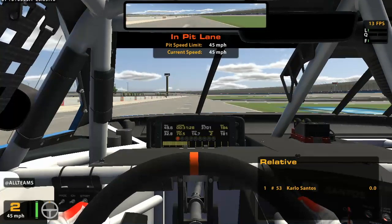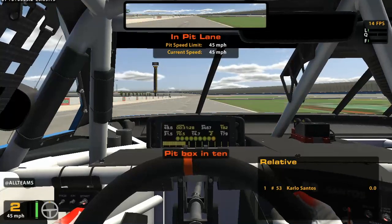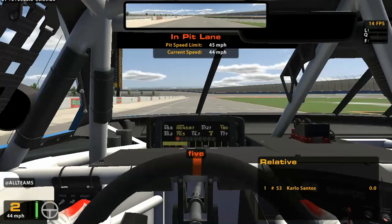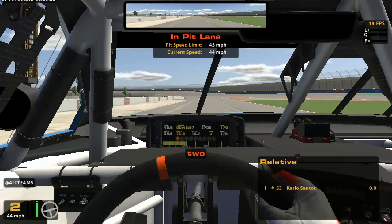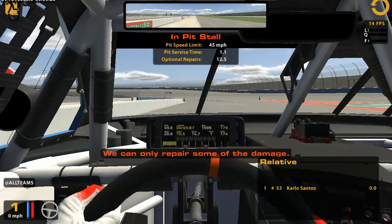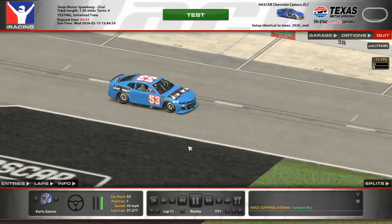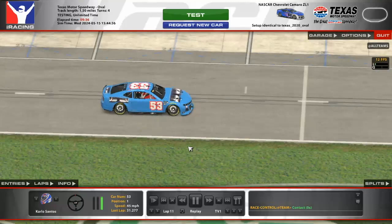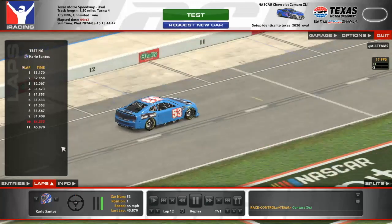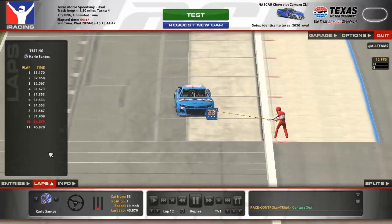Get bumped in. Five, three, two, one. Right here. We can only repair some of the damage. Clear, punch it.